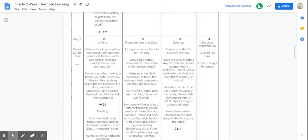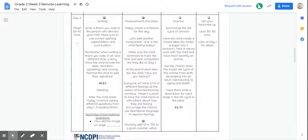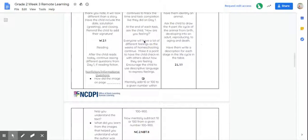Today, we're going to still work with time. You're going to create another schedule today about how you think your day is going to go. And then they want you to ask your child how they're feeling today, because as this progresses, your child's feelings may also progress and develop in different ways. So at the end of each task that they complete on their schedule, you can ask your child how they're feeling.